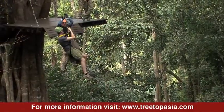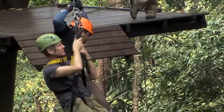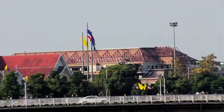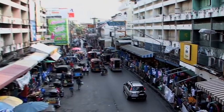They eventually did pull me back in, and with plenty of time left over to check out the city of Chiang Mai. Chiang Mai was once a major stop on the Ping River trade route, and even today it is easy to see why. Commerce rules the street.